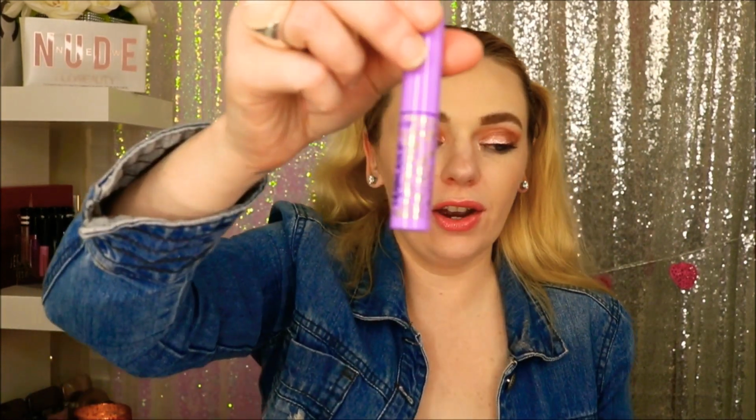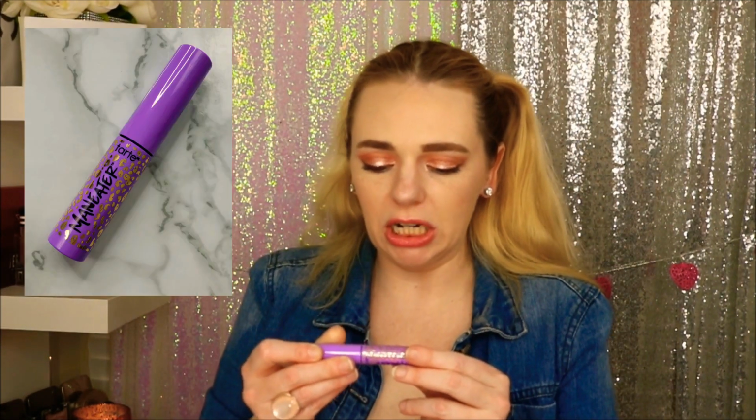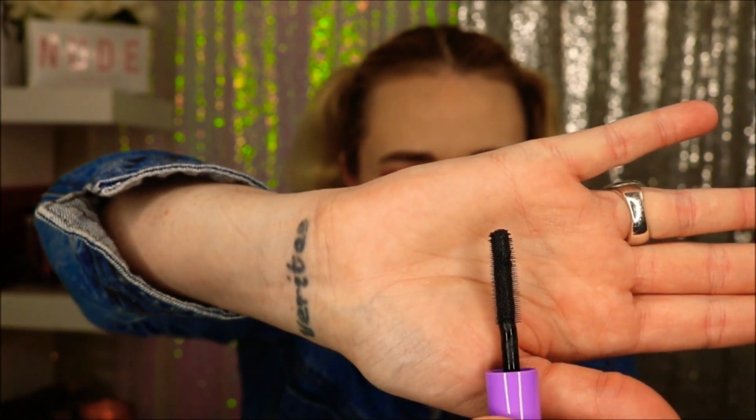So the next product is this Tarte Man-Eater Voluptuous Mascara. And I actually do remember choosing this. This was one of the options. And I've never heard of this mascara from Tarte. It must be new. But the brush is quite similar to the Tarte. Hold on. Let's combine them. Let's do some investigating here.